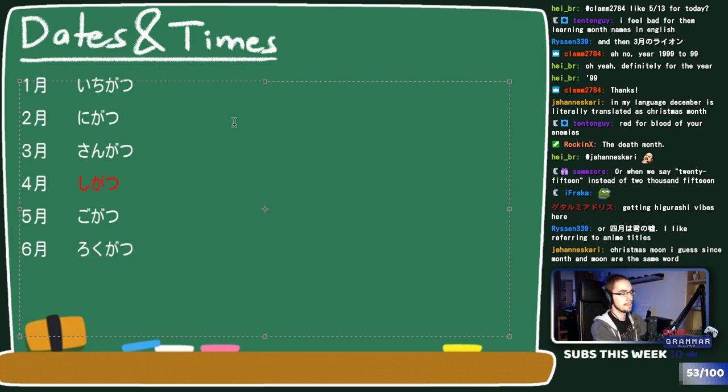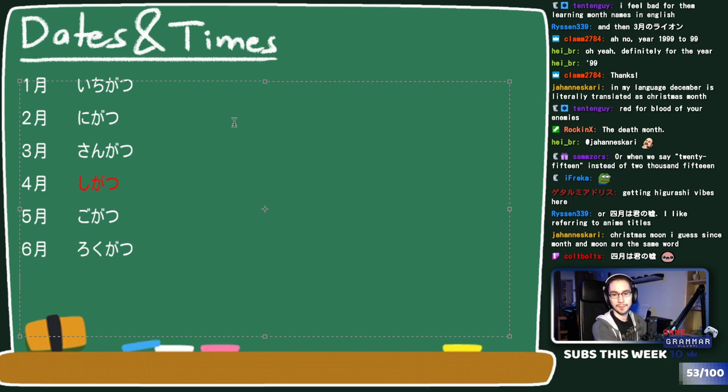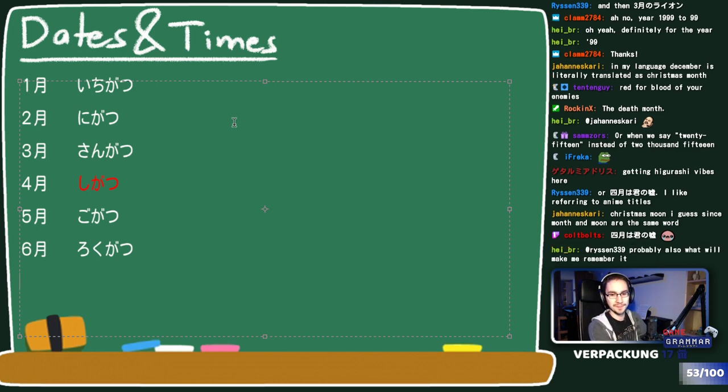And then we have another example. Shigatsu wa kimi no uso. Yeah, everyone is like, Shigatsu wa kimi no uso. I like referring to anime titles. You can probably remember like Sangatsu no Raion, Shigatsu no kimi no uso. All of these have month names in them. Getting Higurashi vibes here. Why? They're talking about months in there as well.